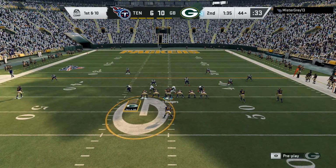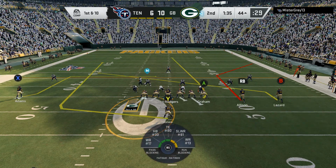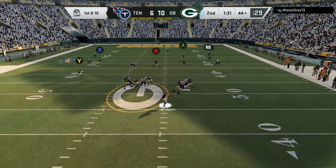30. Right there, 54, right there, 54. Hey, shoot. Let's go, Hattie. So after the INT, it's Rodgers. Give me some.